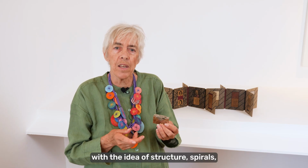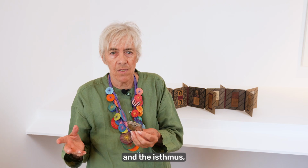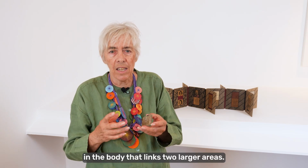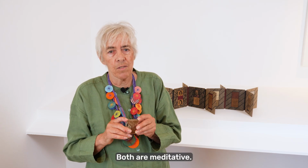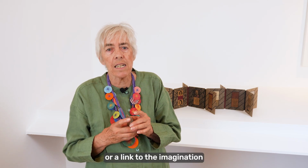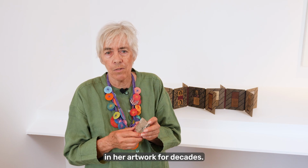And both deal with the idea of structure, spirals and the isthmus, a narrow strip of land or structure in the body that links two larger areas. Both are meditative. For Genie, dreams are an isthmus or a link to the imagination, which she employed in her artwork for decades.